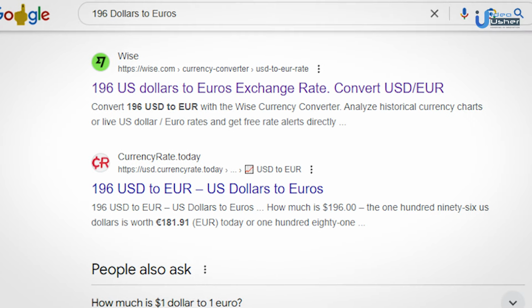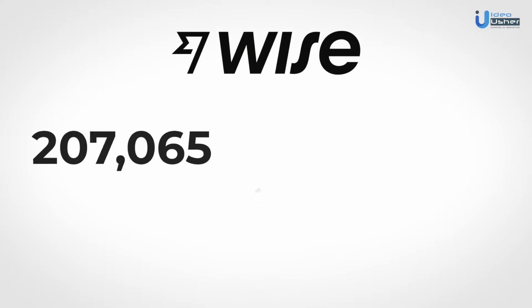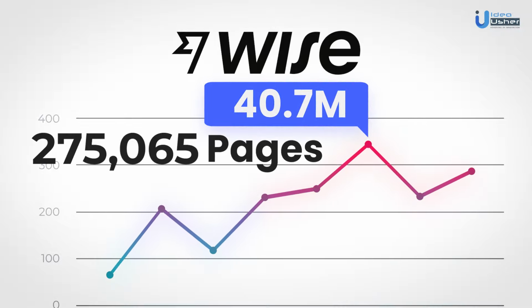The result of this combination of the side project marketing strategy and an extreme version of programmatic SEO is that Wise was able to create 258,065 pages, which brings them to 40.7 million organic users per month.